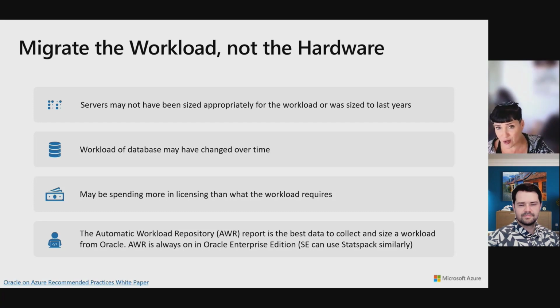Again, we migrate the workload, not that hardware. Again, that workload can change over time. That hardware may be out of date and may not fit the workload that you're bringing over. We have the ability to assess this workload, understand what that workload is, and then we size it out. And the way that we do that is through something called the Automatic Workload Repository. Most Oracle DBAs are quite familiar with this, but it is a performance repository that people may have been using for a very long time to do performance tuning, optimization, and troubleshooting. We actually use it for that middle word in AWR, which stands for workload. We're looking at the workload and we're assessing it.